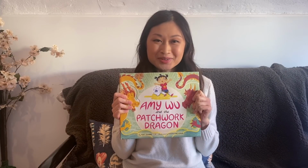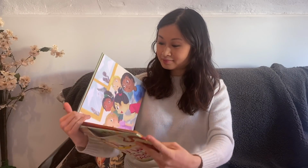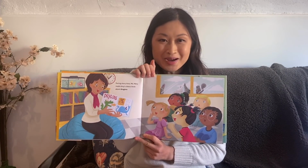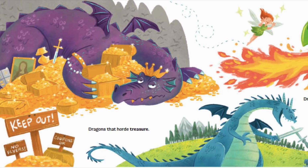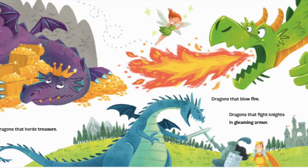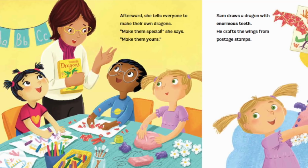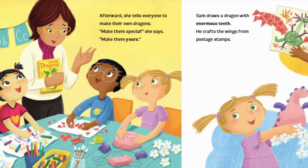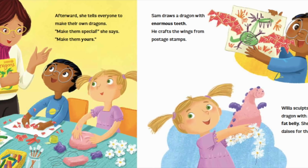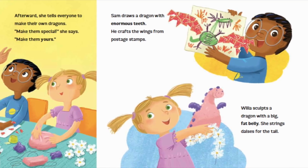Amy Wu and the Patchwork Dragon. During story time, Miss Mary reads Amy's class a book about dragons. Dragons that hoard treasure, dragons that breathe fire, dragons that fight knights in gleaming armor. Afterward, she tells everyone to make their own dragons. Make them special, she says. Make them yours. Sam draws a dragon with enormous teeth. He crafts the wings from postage stamps. Willa sculpts a dragon with a big fat belly. She strings daisies for the tail.